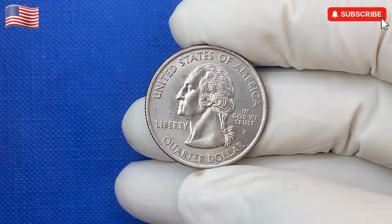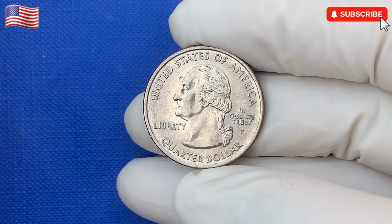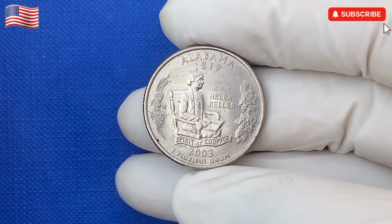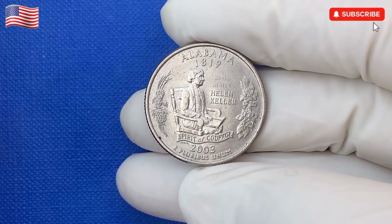Errors like double strikes, off-center prints, or misaligned designs can make a coin stand out and become even more valuable to collectors looking for these anomalies. So, just how much is this rare and historical 1819 Washington quarter dollar worth?